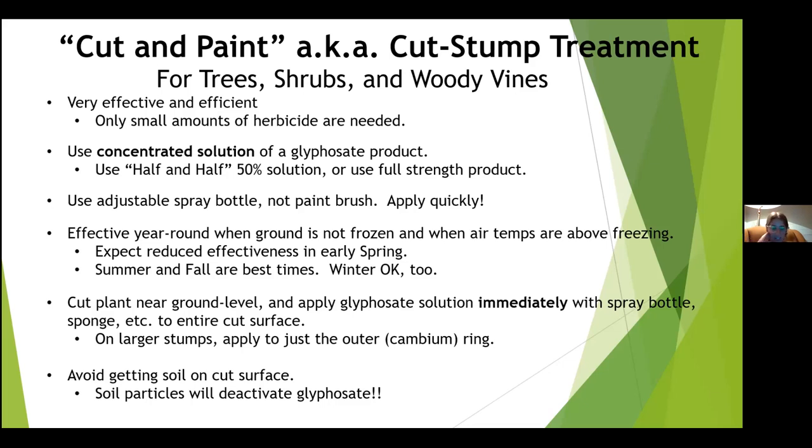So cut the plant near ground level, and apply the glyphosate solution immediately with the spray bottle to the entire cut surface. If it's a larger stump, like if you're cutting down a nearly tree-size invasive, you can apply just to the outer cambium ring, which is the important zone for where the herbicide needs to be.